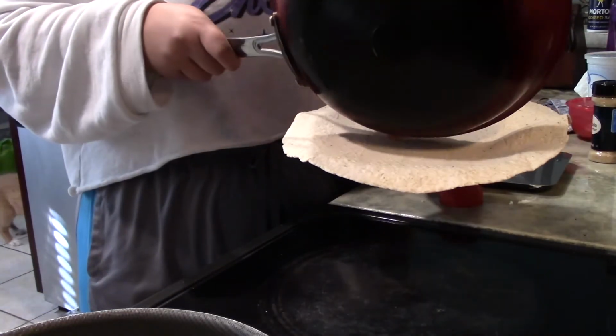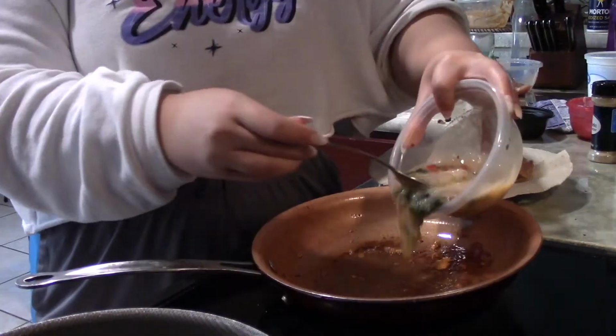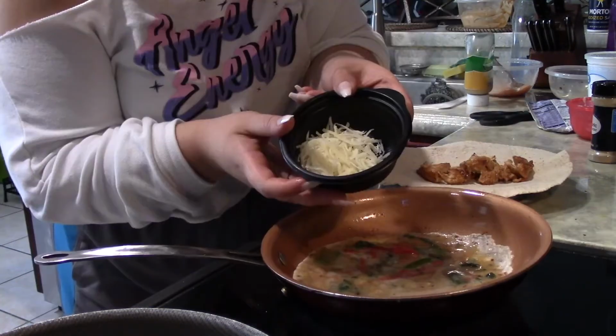We're going to add that to the tortilla. You see Woody in the background being a hot mess. And so we got our chicken ready. Same pan, we add non-stick spray again, and then we add the egg mixture.